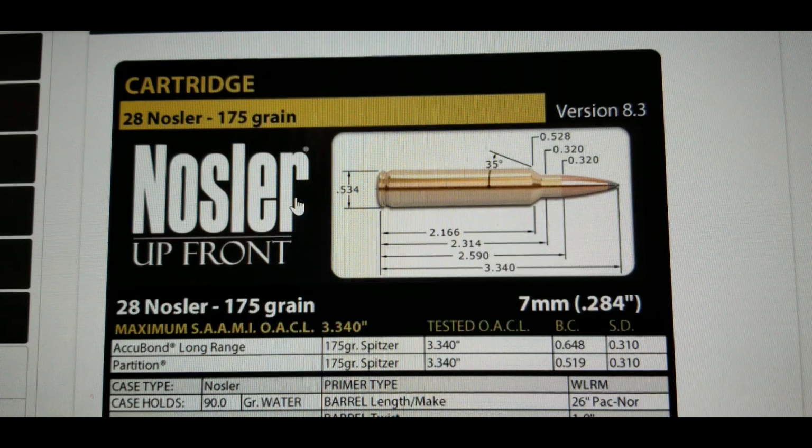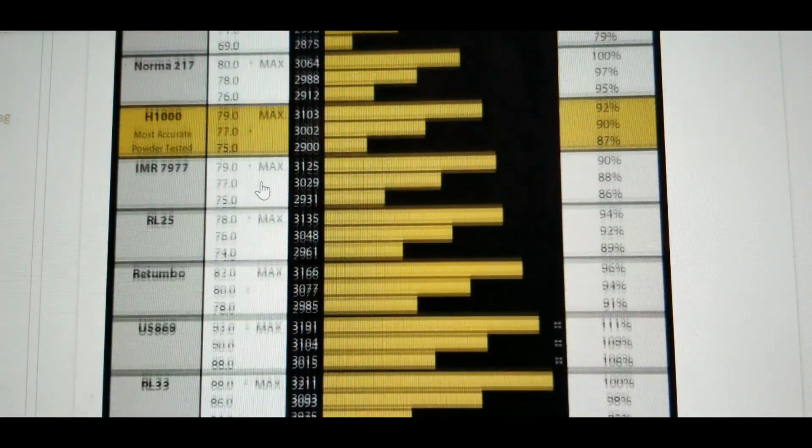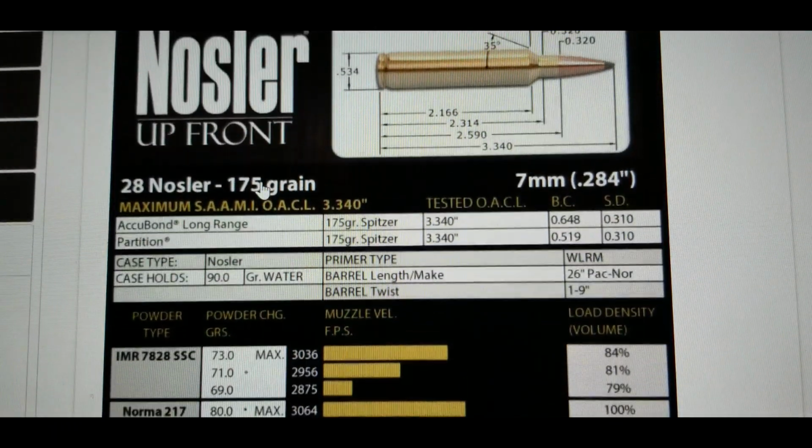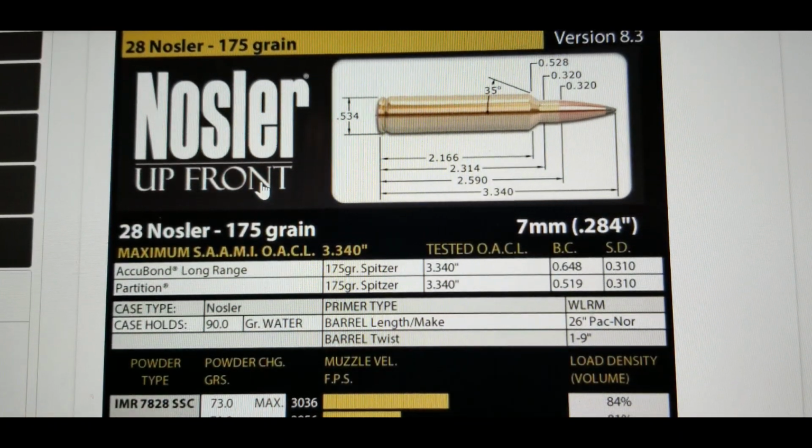So the casing is 2.590 inches, which is just a tad bit bigger, taller than the 7mm Remington Mag. And I guess the thickness of the casing is just a tad bit wider than the 7mm Rem Mag. And with these same bullets, this gun does incredible things. Look at the max, 3,200 feet per second. That's 300 Weatherby fast, which is pretty incredible for a 7mm. So you're really getting a hot round with the 28 Nosler.